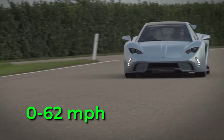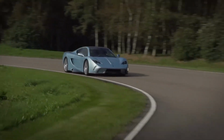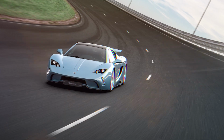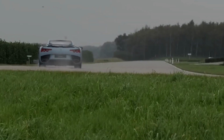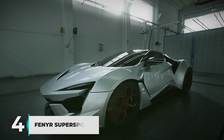With this setup, the Sarthe dashes from 0 to 62 miles per hour faster than you can say supercalifragilisticexpialidocious, in about 3.6 seconds. And when it decides to put on its speedy shoes, it races past 210 miles per hour like it's on a rocket-powered skateboard. Hot on the heels of the Vencer Sarthe is the Fenyr Supersport as number 4.